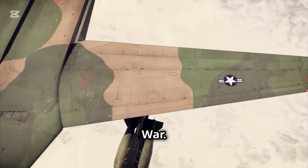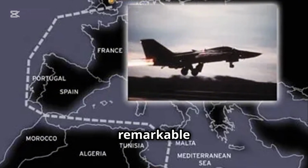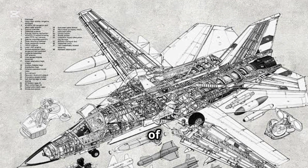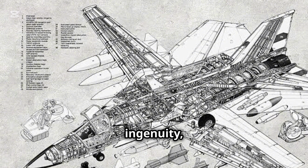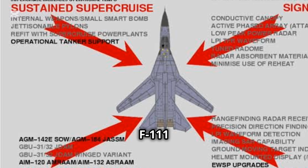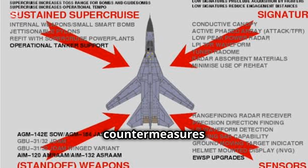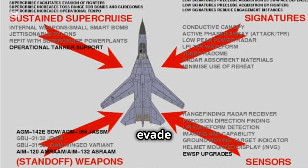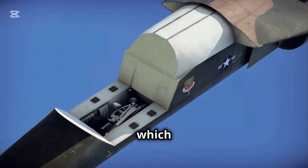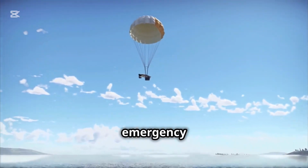As we continue to explore the intricacies of Operation El Dorado Canyon, the role of this remarkable aircraft becomes ever more evident. It wasn't just a machine. It was a symbol of technological prowess and strategic ingenuity, crucial for the success of one of the most daring air raids in military history. The F-111 was also equipped with advanced defensive systems, including electronic countermeasures to jam enemy radar and evade surface-to-air missiles. Additionally, the aircraft featured a unique capsule ejection system which allowed the entire crew compartment to be ejected even underwater, enhancing crew survival in emergency situations.